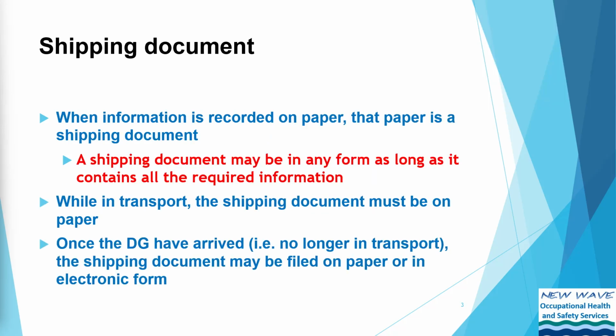So let's talk about shipping documents. When TDG information is recorded on paper, that paper is a shipping document. There is no set format for a shipping document as long as it contains all of the required information. While in transport, the shipping document must be on paper. That said, once the dangerous goods are unloaded at their final destination, the shipping document may be filed on paper or in electronic form.